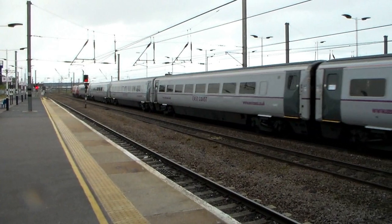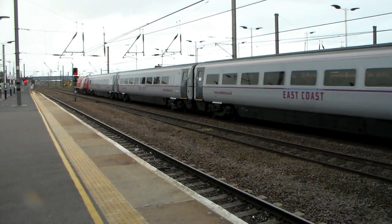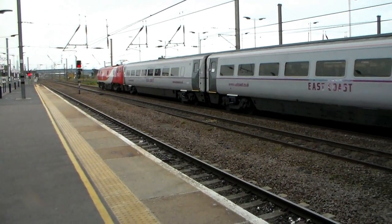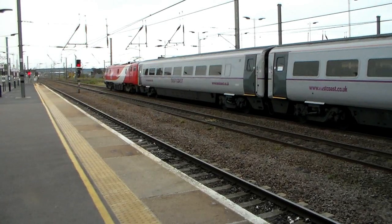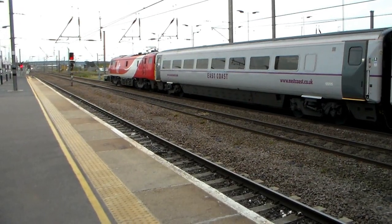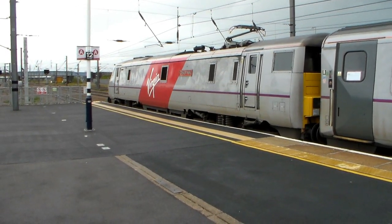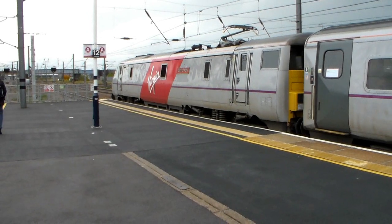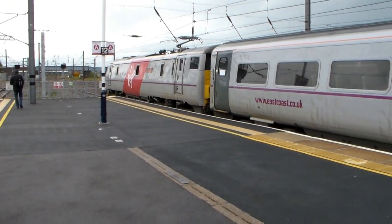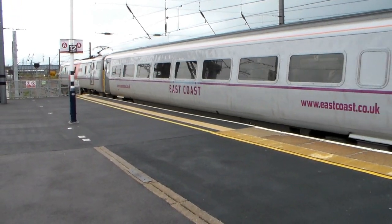12328, 12407, 12485, 12481. 12205, and whoever that is at the front, it's probably 91126. Govia to lead, 91102, the City of York, with the 1451 Virgin Train East Coast service from London King's Cross to Leeds. Takes with it 12219.